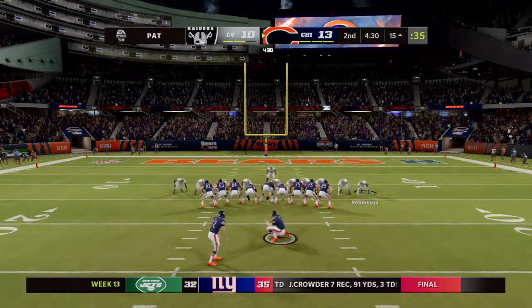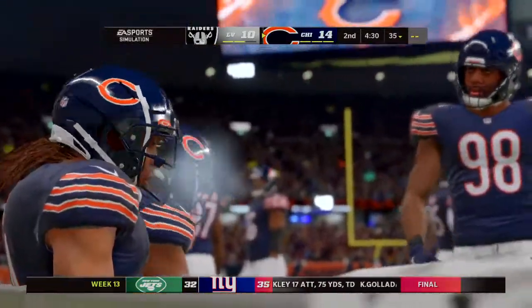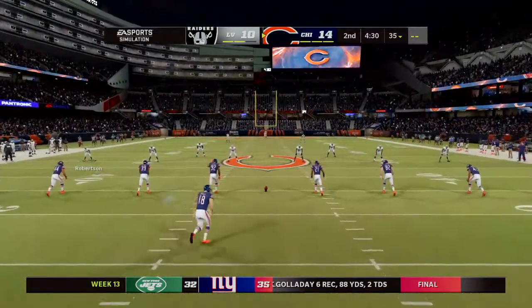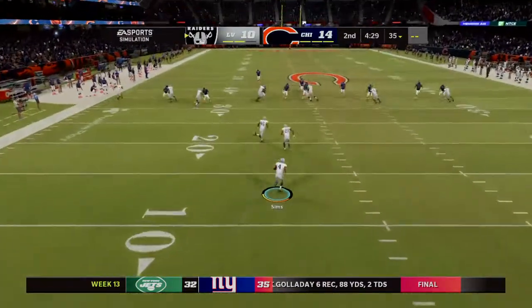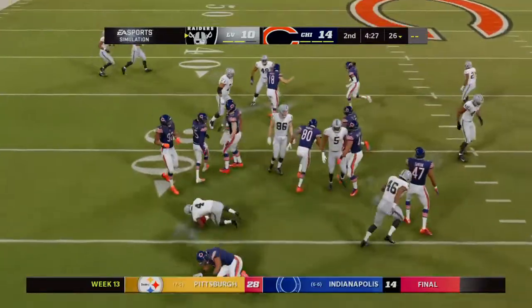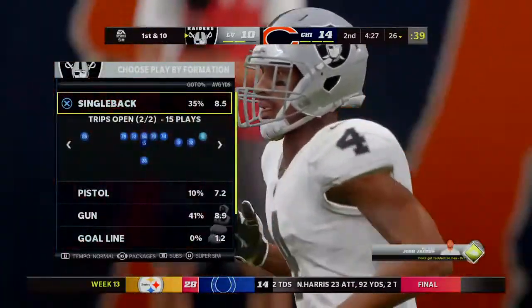He's been under a lot of duress, hasn't he? Pressured, hurried, harassed the whole game. Well, the offensive line not giving him a lot of help. Not a lot of help, but the bottom line, he's got to take care of the football. Extra point right down the middle. And the lead is now 14 to 10. Takes it at the 7. And he'll take it up past the 25 to the 26-yard line.